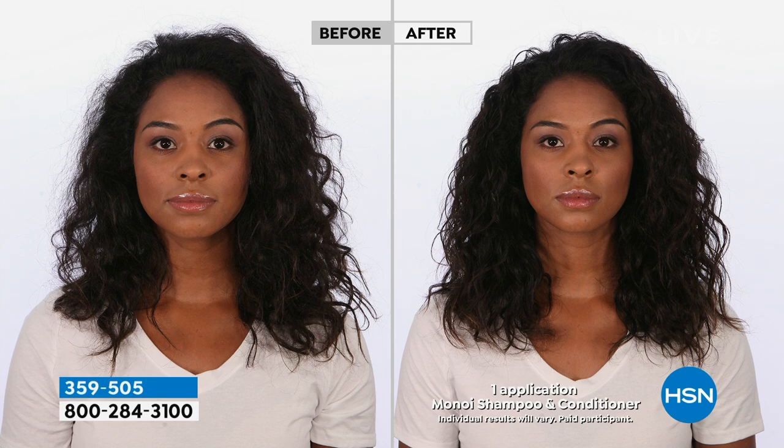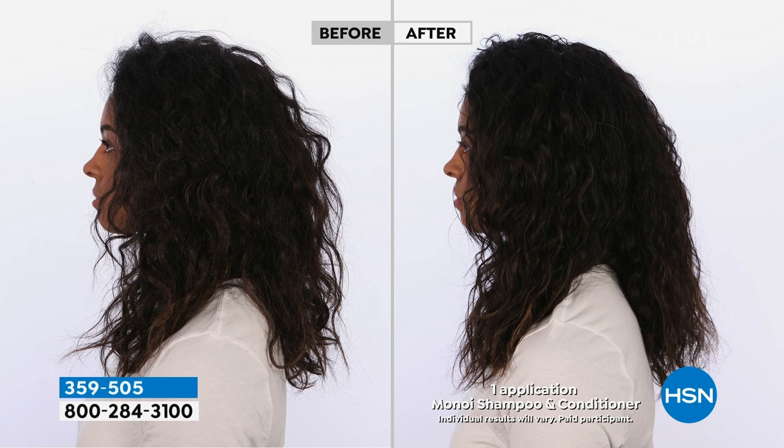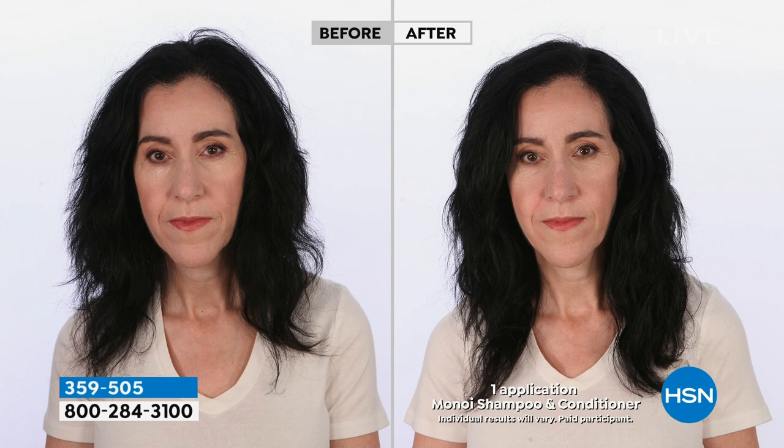And, you know, like you were saying, it doesn't matter what type of hair you have. As long as you have hair on your head and you want to fight breakage and fight damage, Monoi is for you. This has been clinically tested, and it prevents breakage up to 92% on some hair types, on straighter hair types, 88% on hair that's more curly and textured. It is phenomenal with moisture, with ease of detangling.